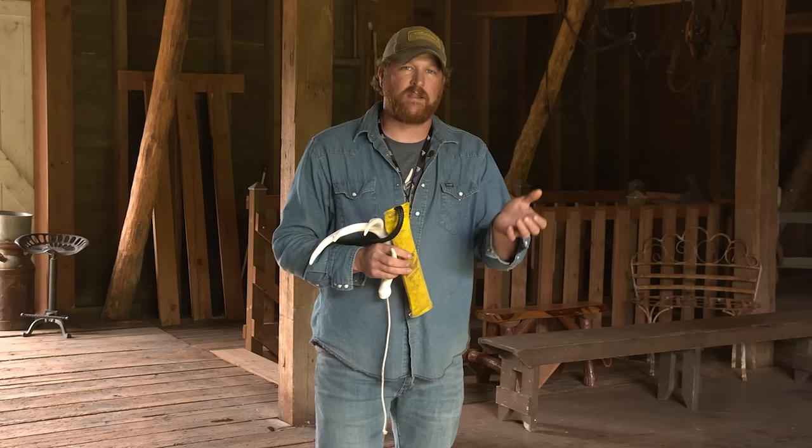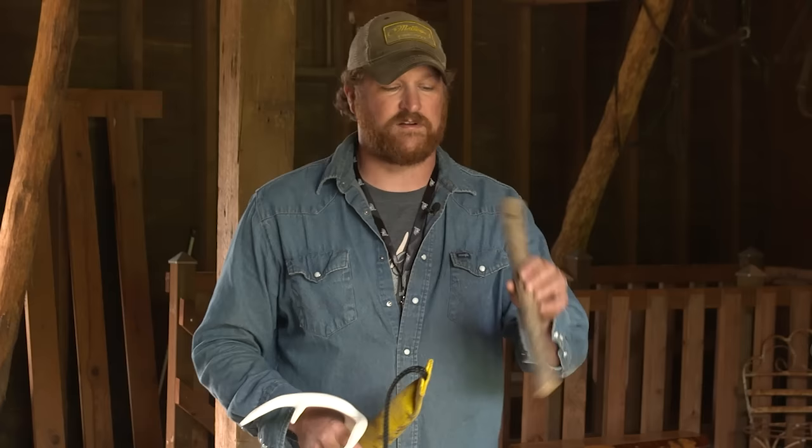Now, we want them delivering antlers. We want them delivering bumpers. We're going to use all these throughout, but here's where it all starts out. It's going to start out with the wooden dowel, and I'm going to show you the steps. I'm going to walk you through those steps.